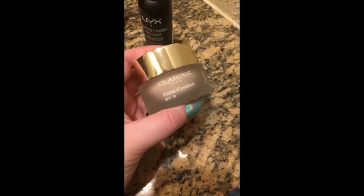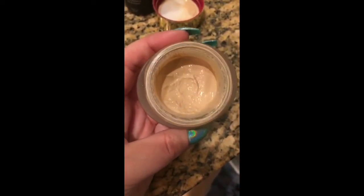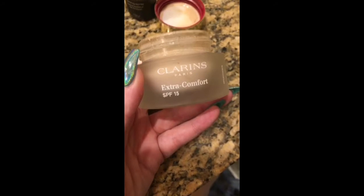I'll show you now, this one is almost empty. Now 1 jar of this will go a long way because, as I said, the coverage is really good on it. But yeah, it's my all-time favourite foundation.